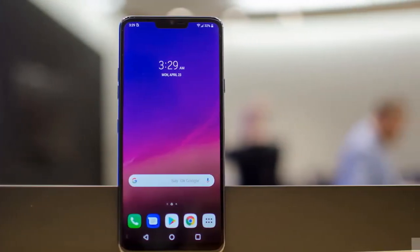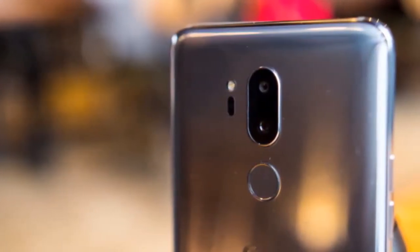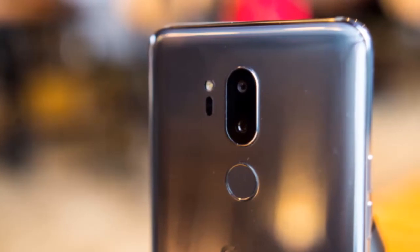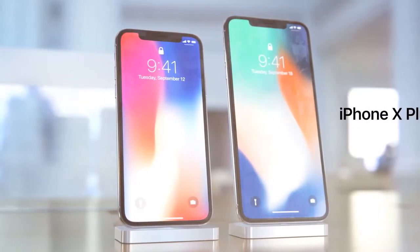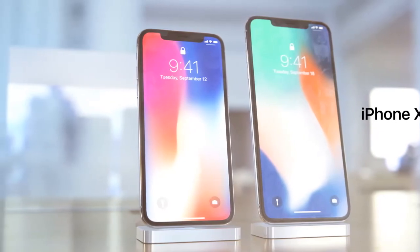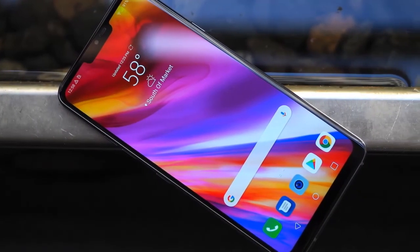As for the iPhone X, you will find a dual camera setup on the back with 12-megapixel lenses. Like the LG G7 ThinQ, you will find one wide-angle lens with an f/1.8 aperture, and a secondary telephoto lens with an f/2.4 aperture. You will also find dual image stabilization and optical zoom. We're giving this round to the iPhone X.